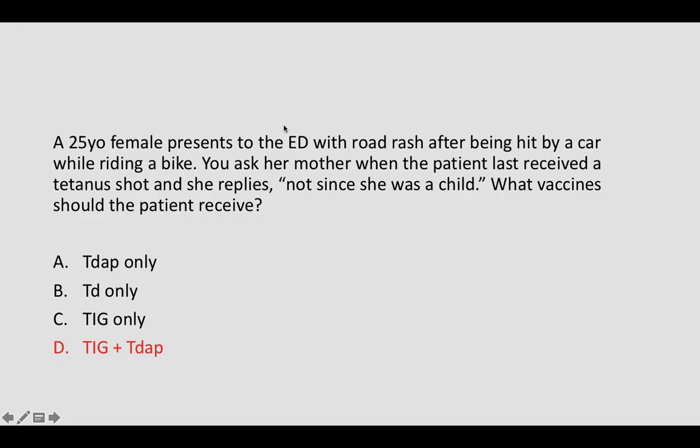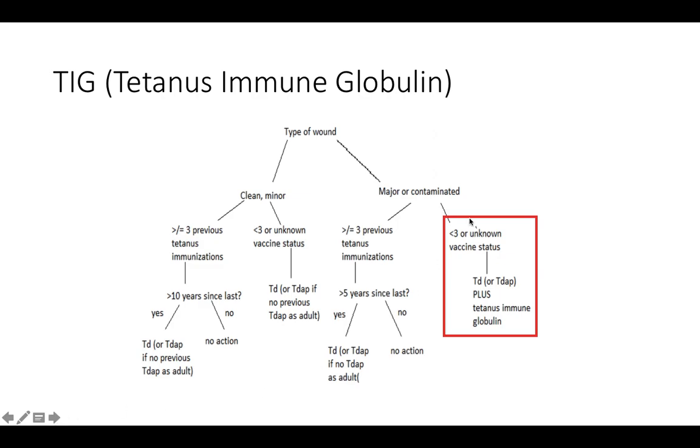So make sure you know that, major contaminated wounds where there's been less than 3 previous tetanus vaccinations or their vaccination status is unknown, you're going to go ahead and give the tetanus immune globulin and the TD or Tdap. So just pointing that out again.